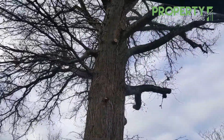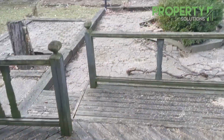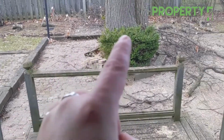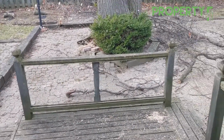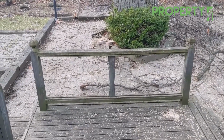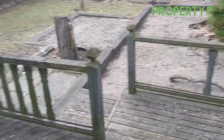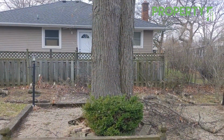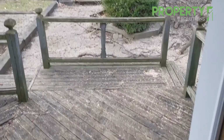Now you can see these guys are going at it, throwing the pieces down. And you can see around the tree, a lot of those patio stones are starting to buckle up. You can see right here especially, it's just heaving, right? So the proximity to the edge of the foundation here isn't actually that far, especially when you're dealing with a trunk that's this massive.